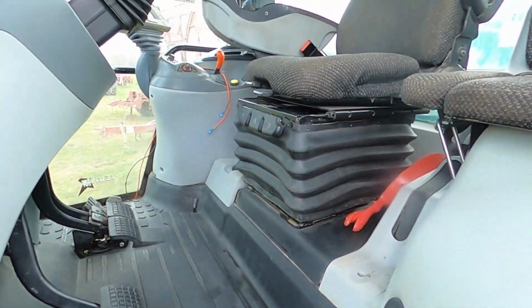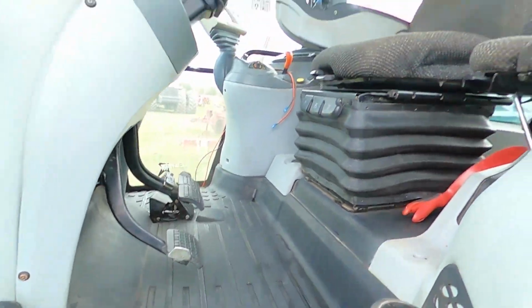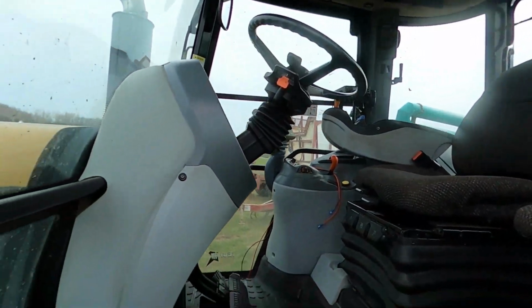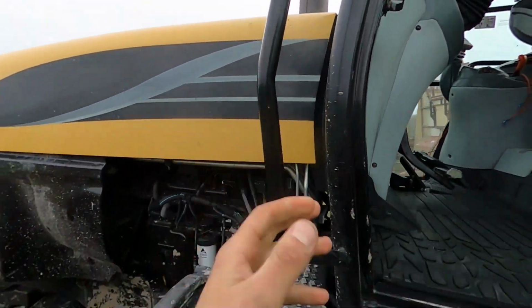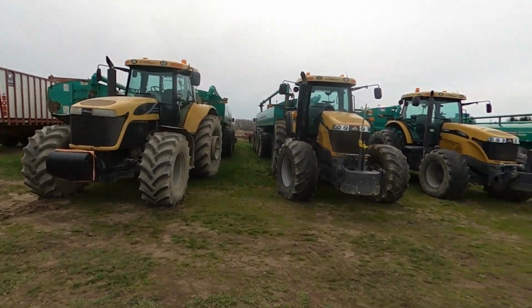I just got done cleaning my tractor. Looks pretty decent. Not great, not horrible. The older ones don't clean up nearly as good, and I didn't get time to wax this one yet. But yeah, so we got the 1B series hooked up.